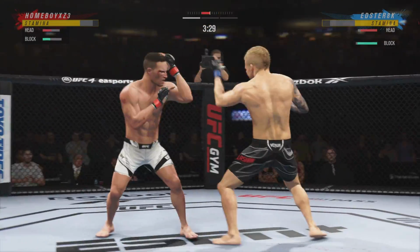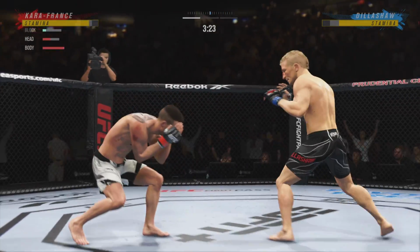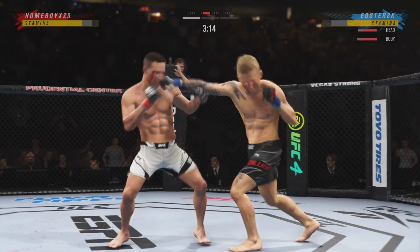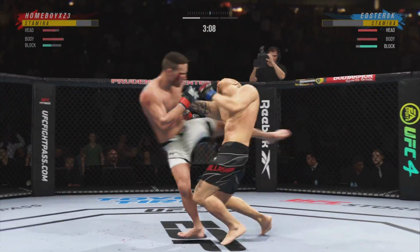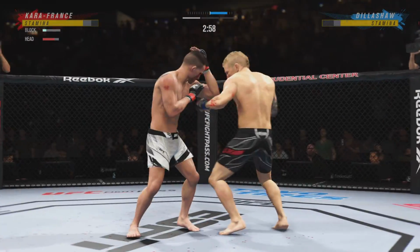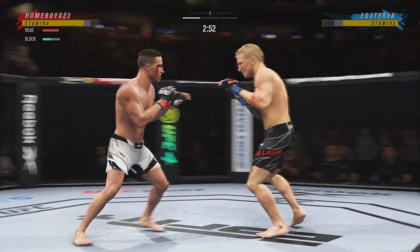Nice body. Connects with another uppercut, so that's been the weapon of choice, and he went back to it there and lands. Over and over again, he has thrown that punch, and it's because he feels comfortable there. He does not feel like his opponent can return anything because he's popping his head up every time he lands that nice uppercut. 26 total strikes have now landed for TJ Dillashaw.